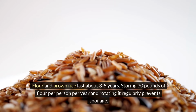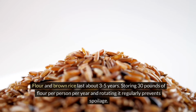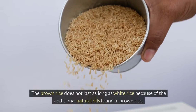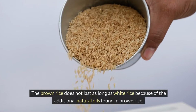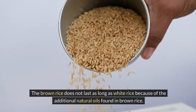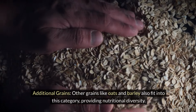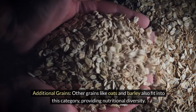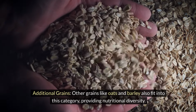Storing 30 pounds of flour per person per year and rotating it regularly prevents spoilage. And the brown rice does not last as long as white rice because of the additional natural oils found in brown rice. Additional grains. Other grains like oats and barley also fit into this category, providing nutritional diversity.